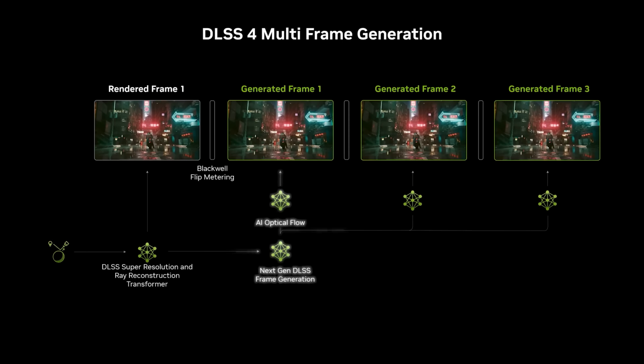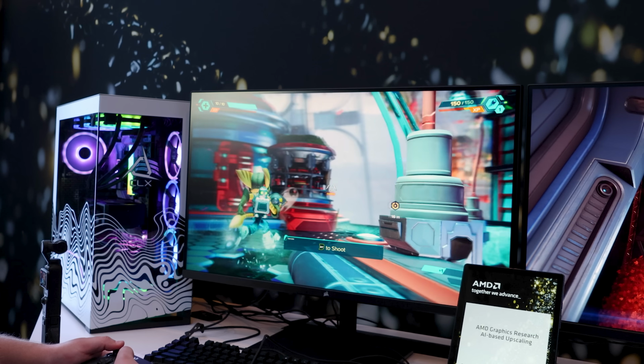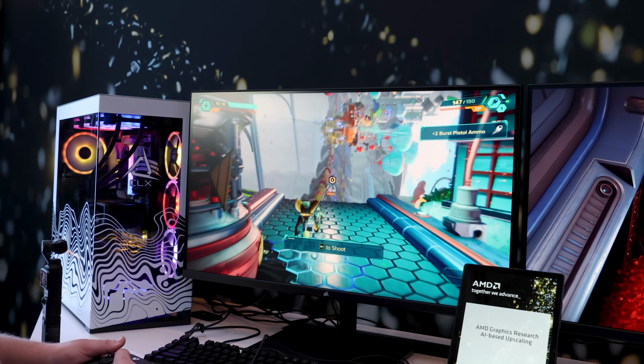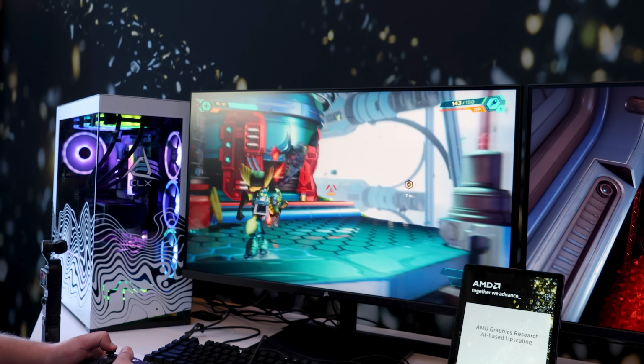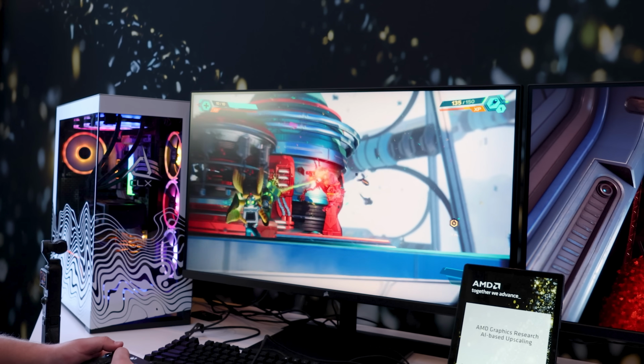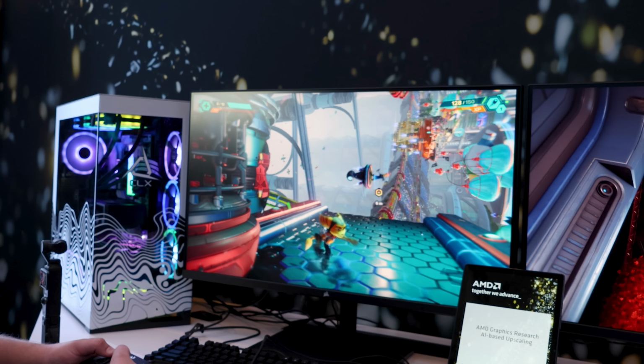Obviously, with DLSS 4, they are introducing more generated frames in between each rendered frame. So I haven't really heard if FSR 4 is going to be introducing anything like that. I'm assuming if they would have already told us, but really not sure there. Either way, FSR 4 is absolutely a massive improvement over the current iteration.